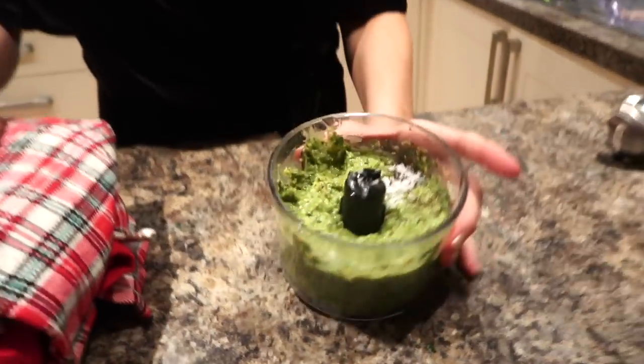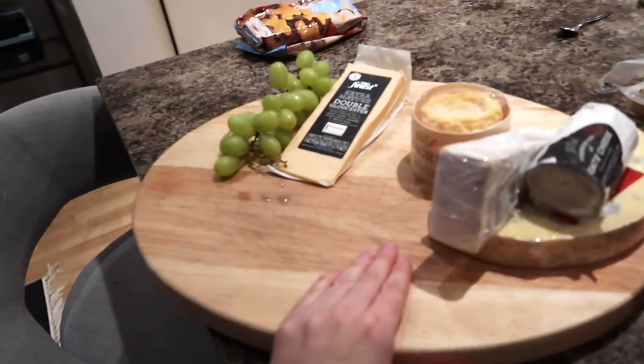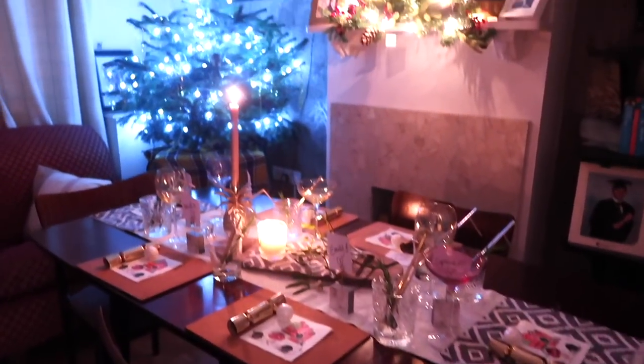I have just got to Sophie's house. The food here is just incredible. I'll show you when we sit down to eat. She's also just made homemade pesto, which looks like this. Very easy to make. And I'm going to be in charge of making the cheese board, which I hope I do justice. Look at this.